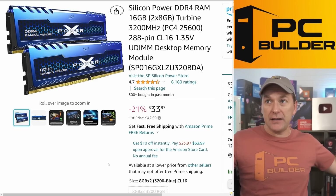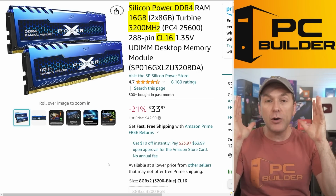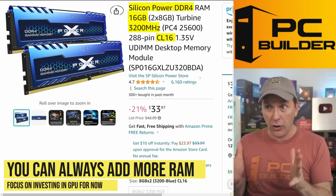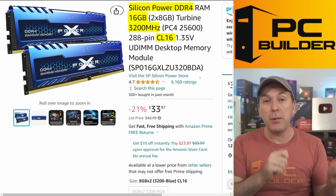For the RAM, nothing fancy here, 3200 CL16, and we only need 16 gigs of RAM. Remember, you can always add more RAM. You've got 4 RAM slots on your motherboard here, so start with this. If for some reason you feel like you need more, just don't overspend on your RAM. Dump that money into the GPU.